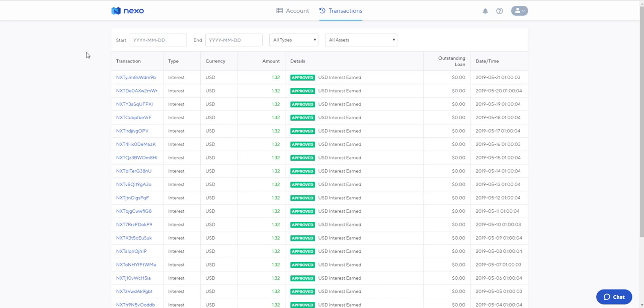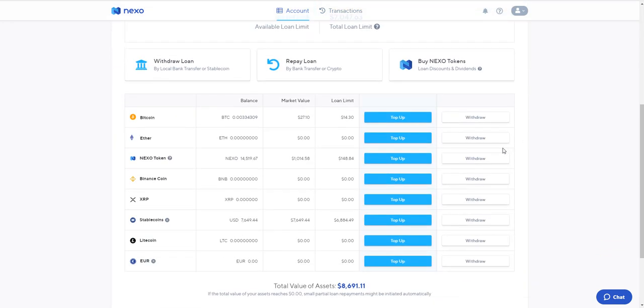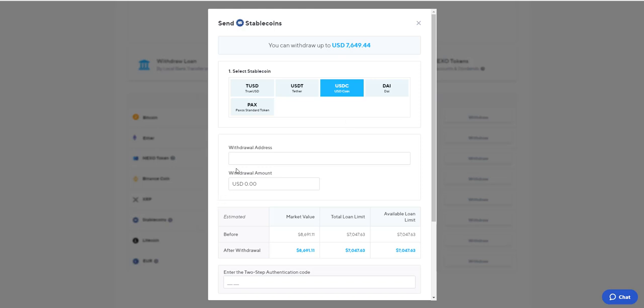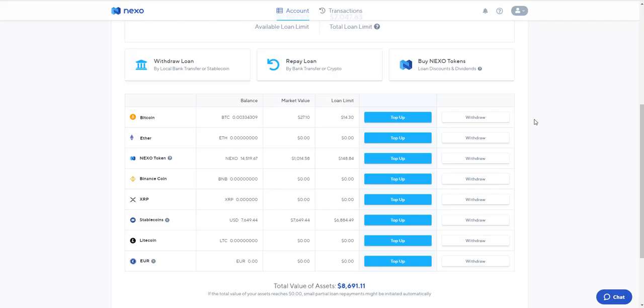Let's say you've decided that you want to remove some of your balance from Nexo. You go back here to the home dashboard, scroll down and click withdraw. Pick the stablecoin that you want to withdraw, enter the withdrawal address and the withdrawal amount, and here you enter your two-step authentication code. Personally, I haven't had any issues. I withdrew USD and sent it over to Binance without a hiccup.